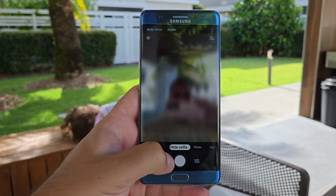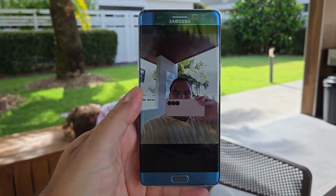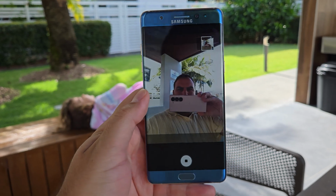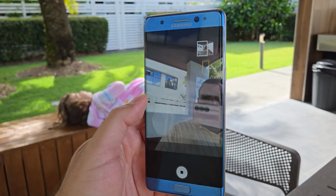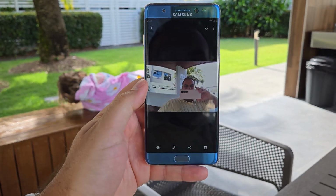The other camera mode I really liked was a selfie camera mode called Wide Selfie. Effectively, it was a panorama selfie where you could angle the camera side to side and it would sort of guide you to keep you inside the lines of the original framing, and then you've got yourself a wide selfie. Really clever, and I kind of forgot this was here. I obviously knew it was there, I just had forgotten about it because it's gone now.